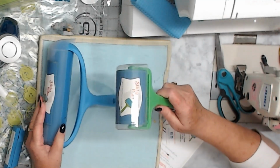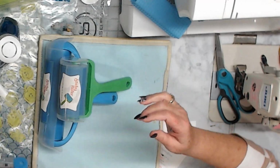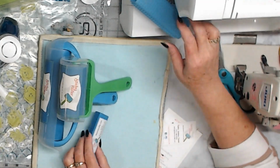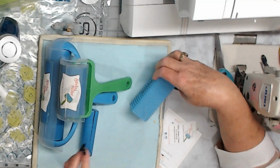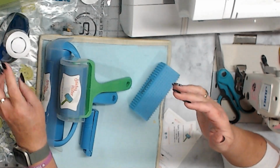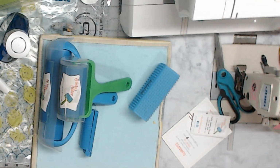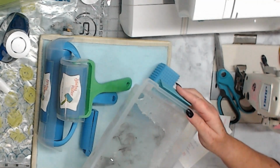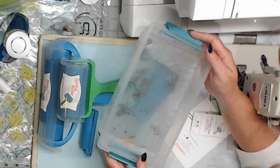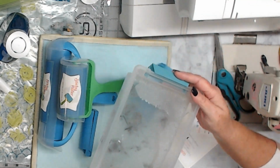You're going to get the large. You're going to get the medium. You're going to get the handheld. You're going to get the Knobby. You're going to get the Dawn dish soap. Or she just sent that to me. And then let me show you how much grossness come off of my... Is that not crazy? That's mind-blowing.